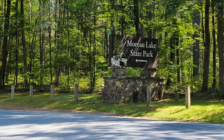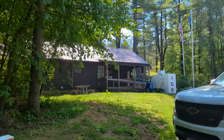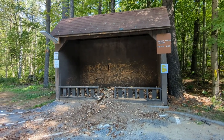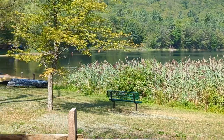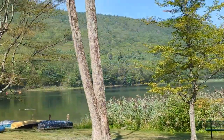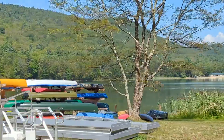Hello, I'm here to do another tour and campground review, this time of Moreau Lake State Park up near Lake George. They do sell firewood, and you can get just like a massive bag when they're not sold out, right at check-in. Check-in is also really simple and easy.